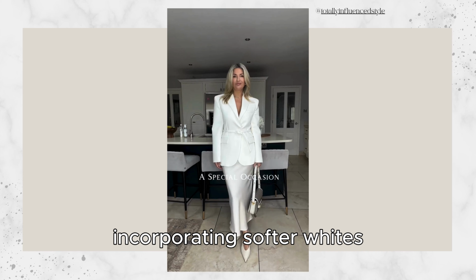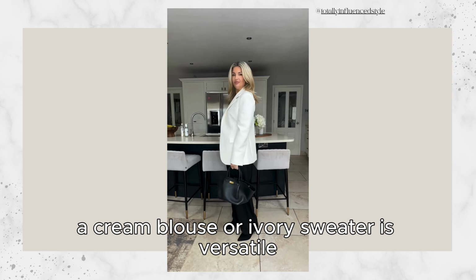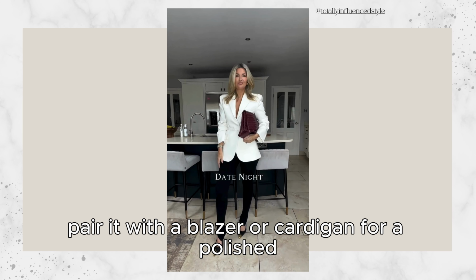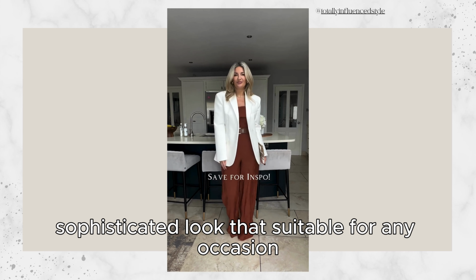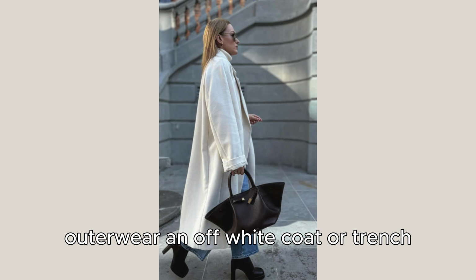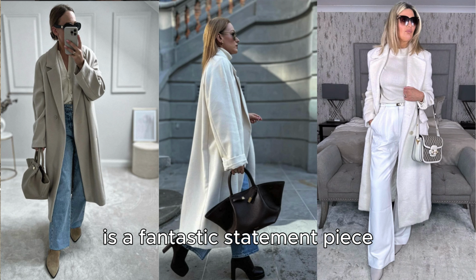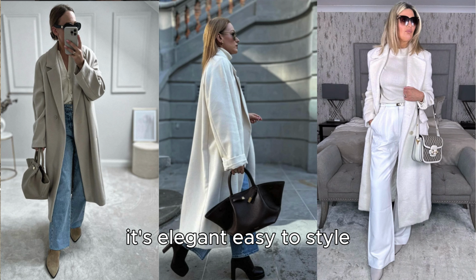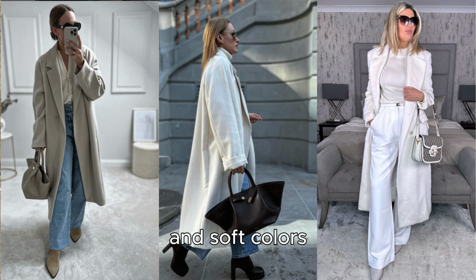Incorporating softer whites, tops and sweaters. A cream blouse or ivory sweater is versatile and perfect for layering. Pair it with a blazer or cardigan for a polished, sophisticated look that's suitable for any occasion. Outerwear. An off-white coat or trench is a fantastic statement piece, adding brightness to your look without being too bold. It's elegant, easy to style, and works beautifully with other neutrals and soft colors.